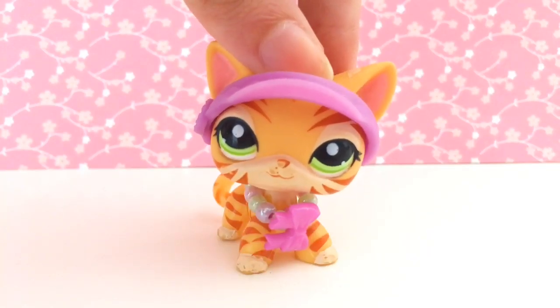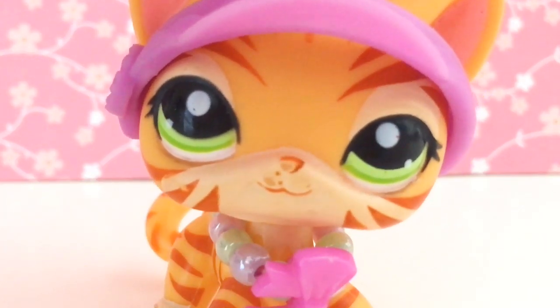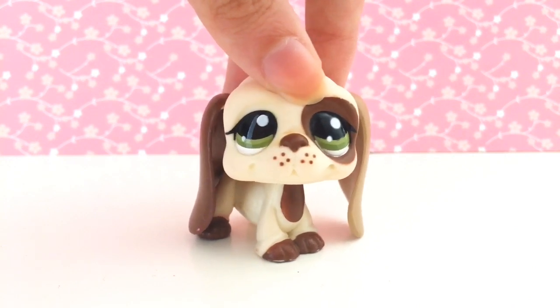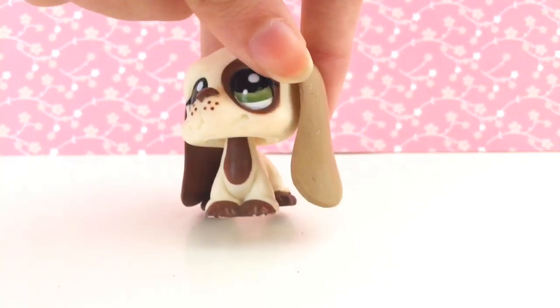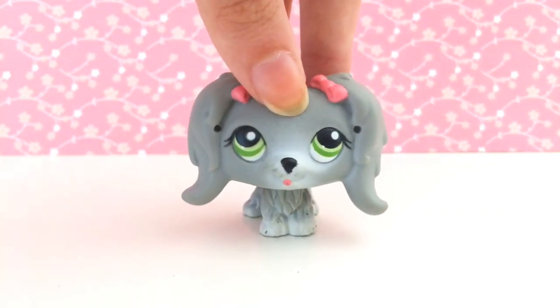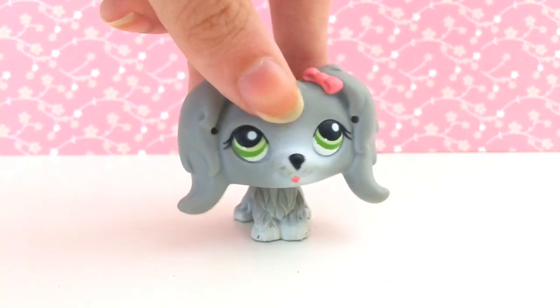Now, before we get to our number 1 pick, I'd like to go through some honorable mentions. These didn't quite make it on the list for a number of reasons. First off, we have a Basset Hound. I really like these guys because they're fun to play with and super cute. The one thing is that their ears are pretty fragile, and this one touches the ground so it can get chipped. Next one is this Maltese or whatever it is. I think they're pretty cute, but they have these holes in their ears and they're a little bit strange looking.